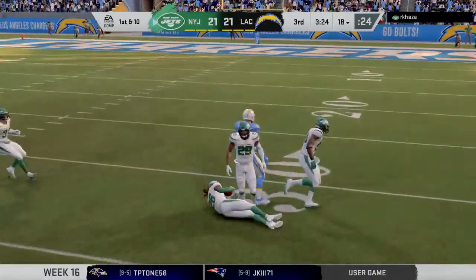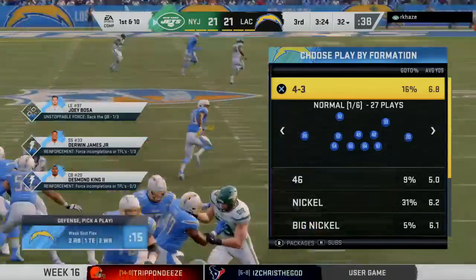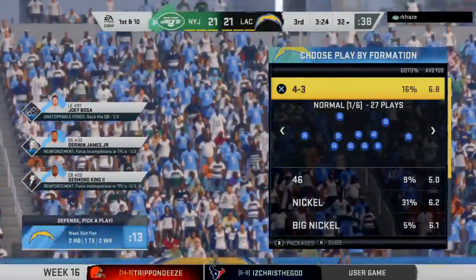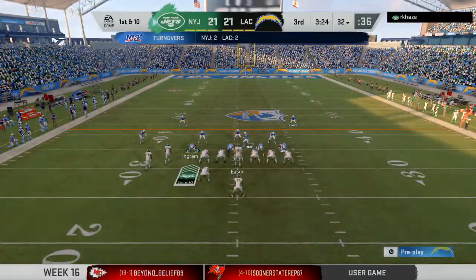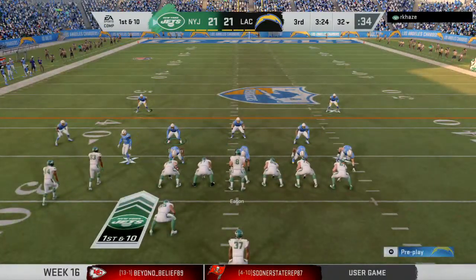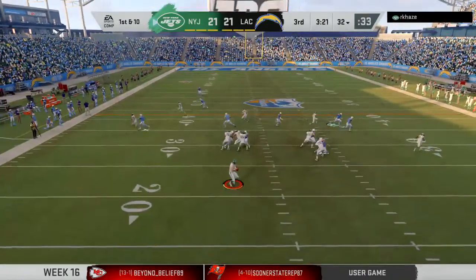And now this is intercepted. My goodness. Shaquille Griffin with a pick. The intended receiver there, Allen. Brandon, this is a veteran quarterback back there. He should know better than to make a throw like this. This is definitely not his best ball. And I think he knew this was trouble the second it was leaving his hand.